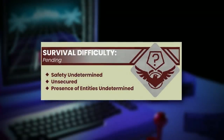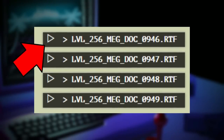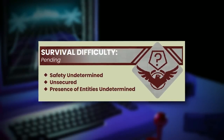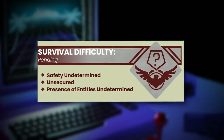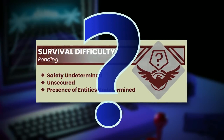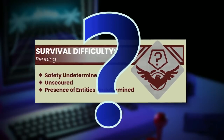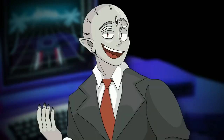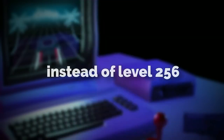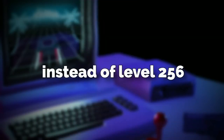So first, I'll start with the top document, which is the first entry. According to this first entry, level 256 is classified as a class pending, and it doesn't have a determined safety yet, but it is unsecured, and it is unknown if any entities are here. In this entry, the level is referred to as level N instead of level 256 because the wanderer didn't know where they were.